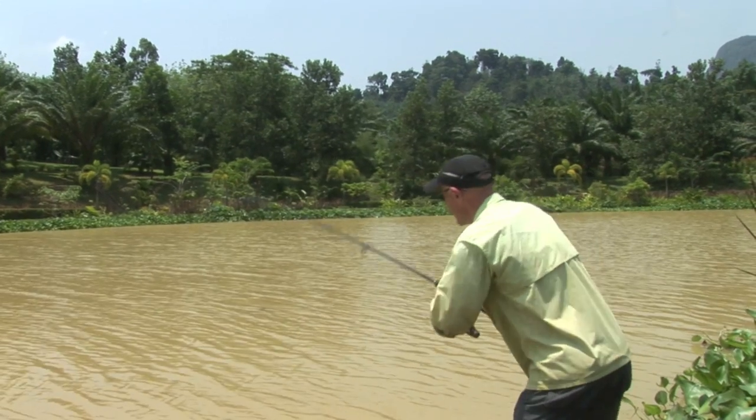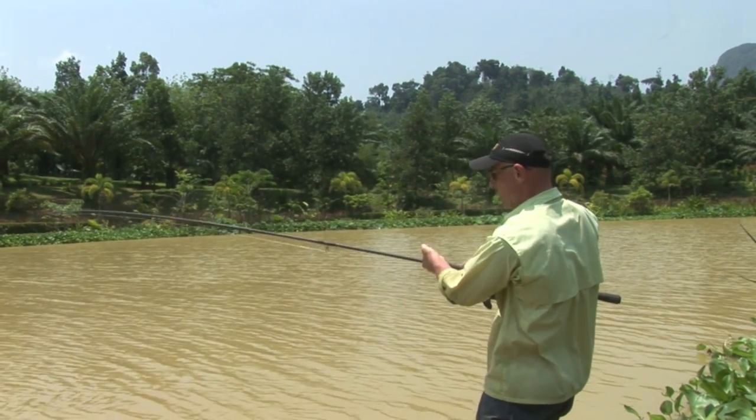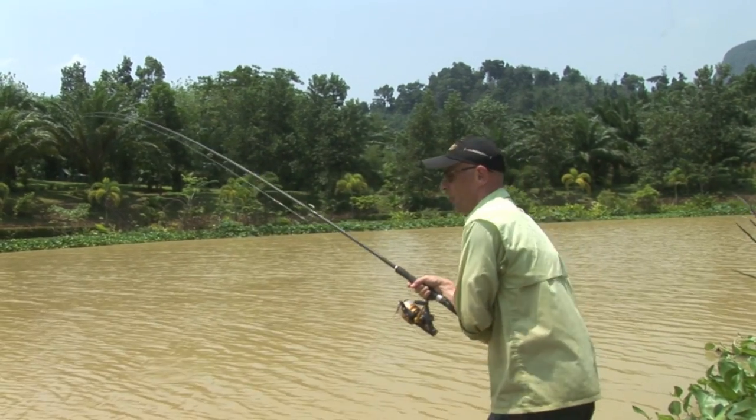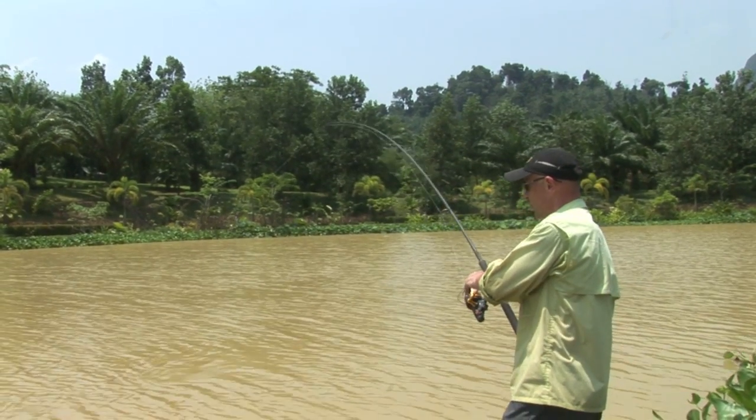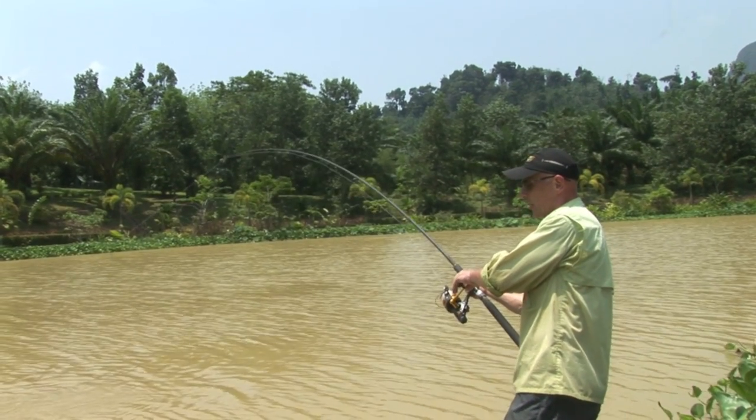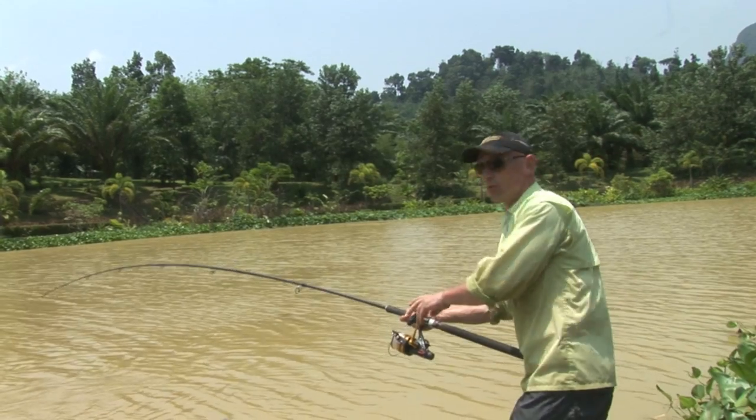Oh, we just had a run on the left-hand rod. Totally different fight this time. I can feel slap, slap, slap. So I know this isn't a red tail. Oh, it's going to come up. No, it's not going to come up. Totally different fight. Nothing like the Mekong. Oh, see that black tail?